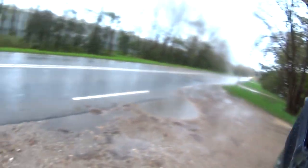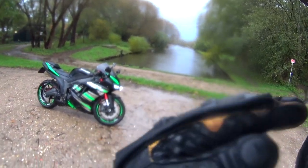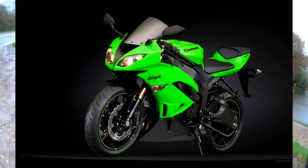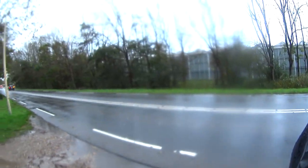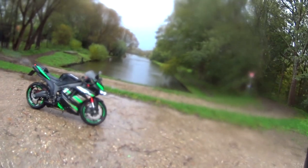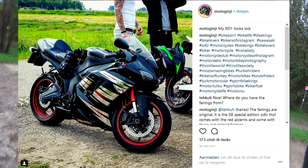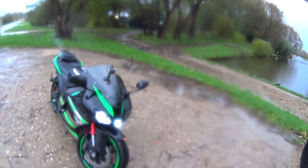Okay, so this is my custom special edition ZX6R. It's a '07 model, but this one was sold in 2009, the same year the newer facelift model came out. Let's start from the front. No, you know what? Let's start from the total picture. This is how it looks now, and this is how it looked back in the day when I first got it. So let's start from the front, and I'll go over everything that I changed.